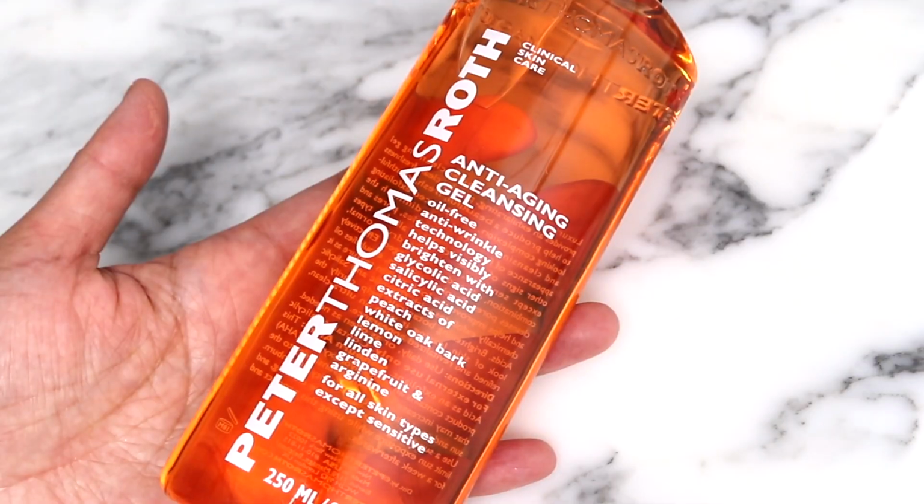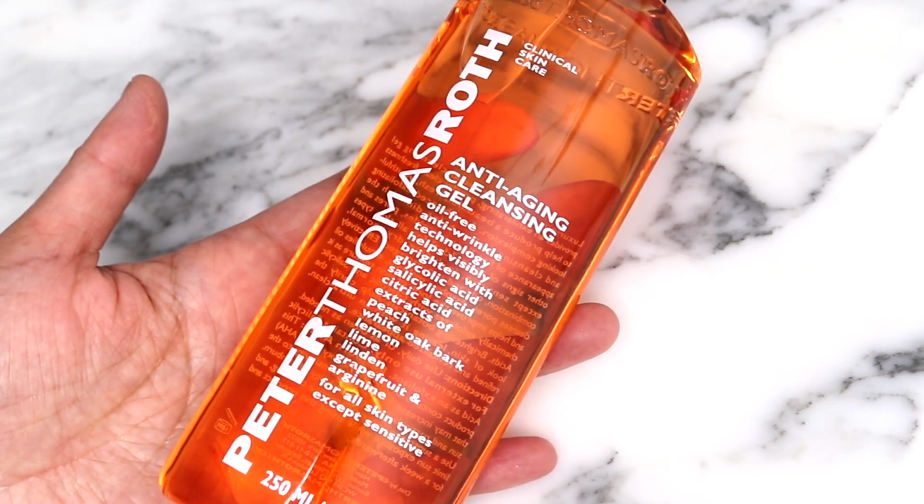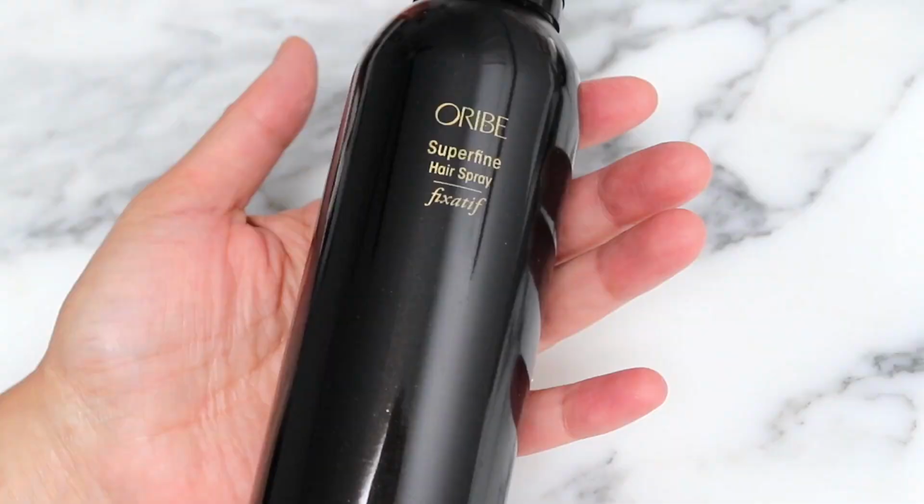I picked up the Peter Thomas Roth Anti-Aging Cleansing Gel. My other one's about halfway done, so I picked this up. I use it morning and evening, and I'll be talking about my skincare routine in the next couple weeks or so, and I will let you know exactly what I use, but this is one of the things that I rely on. I also picked up the Oribe Superfine hairspray, and we were just about out. So really happy to have this one back. It is my favorite hairspray.